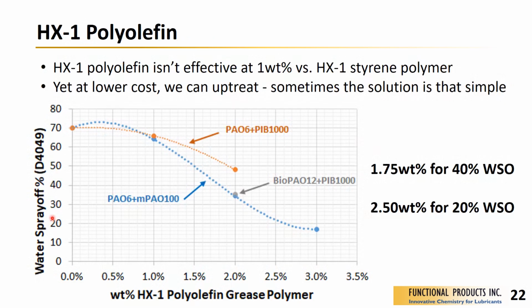So when we go to use this polyolefin polymer, now that we've stripped out the styrene content, it is not as effective as the polystyrene polymer was. That 1% of polystyrene copolymer was highly effective, and that's why we went through all the trouble to optimize the base oil blends. But what we can do is, because this polyolefin polymer is a little more economical, we can just increase the treat rate.